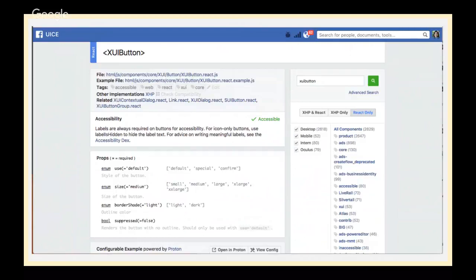Here you can see we have an accessibility section on this page for the component that includes a green checkmark and has the word accessible there. And it says to the developer that labels are always required in buttons for accessibility. For icon-only buttons, use the label is hidden property to hide the label text. And then for advice on writing meaningful labels, we link to an article within our internal documentation system.